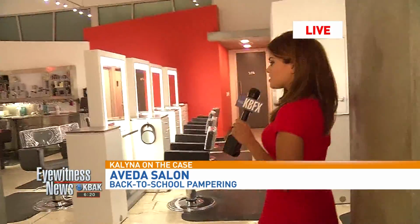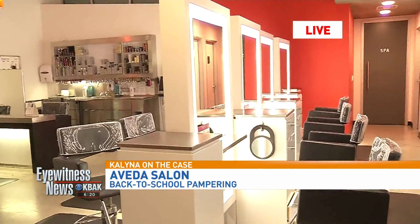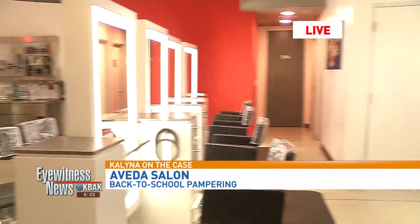Now, let's give you a little mini tour so you can see where you're going to go if you want to come on in and take advantage of the back-to-school haircuts. This is the section where your kids would be getting their hair cut, trimmed, styled, and they're pretty trendy here, so they'll know all the hot new trends for your kids to go back to school, right? Yes, we give our girls lots of education, and we're always up on the latest trends.